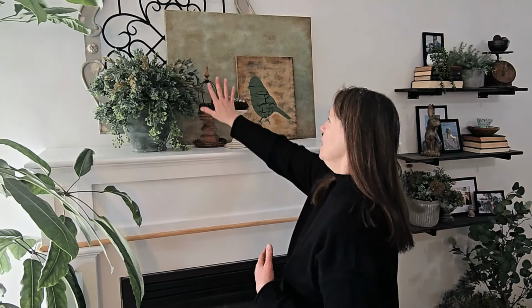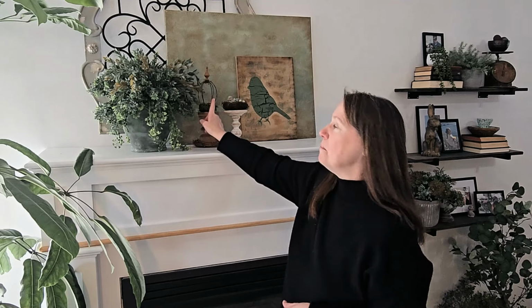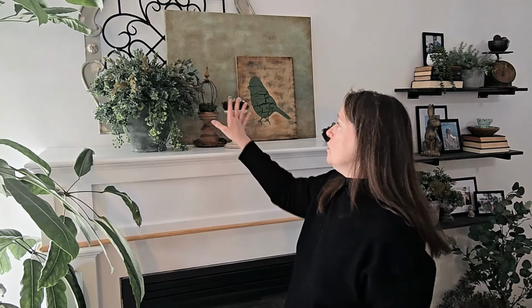So I'm just gonna kind of think this through. I'll show you guys what I'm thinking, and I may or may not go with it, because right now I really am sort of liking the way the mantle's looking. What I'm not liking so much right now is these pieces right here. I love our little bird cage that we made, and I love our little birds with the nests. I'm just not sure I'm liking the way I have them styled, so I might want to play with that just a little bit.